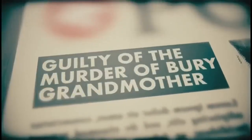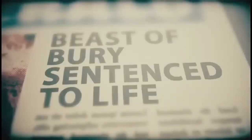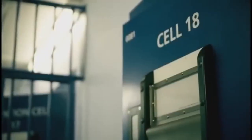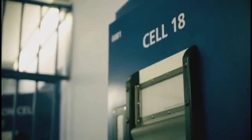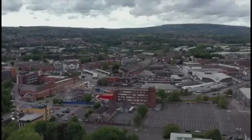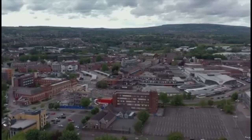But the trial for the murder of Shirley wasn't the end of the story for Ian O'Callaghan, and it transpired that she wasn't his only victim. Not only did he have previous convictions which came to light after his arrest for indecent exposure and assault, yet another woman came forward to report a crime committed against her by O'Callaghan 10 years after he murdered Shirley, and at a time when he had taken a job that put him back at Bury bus station every day.